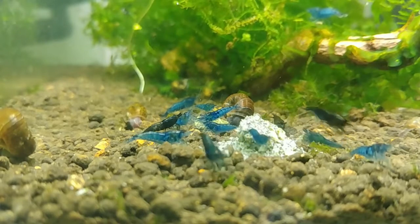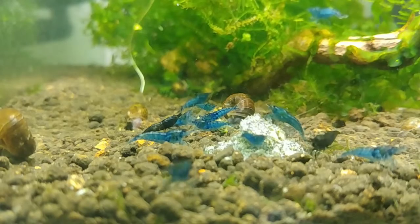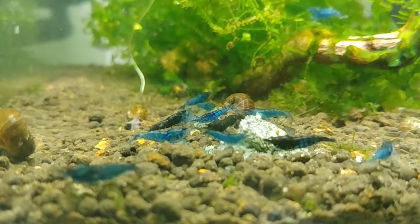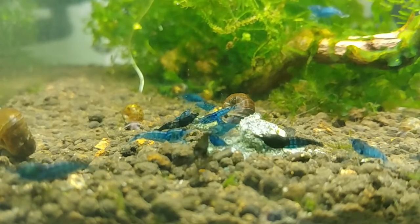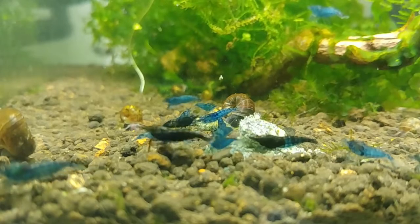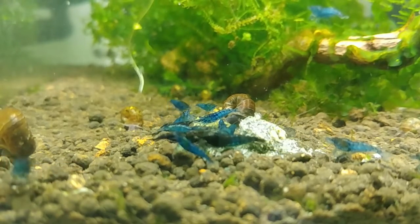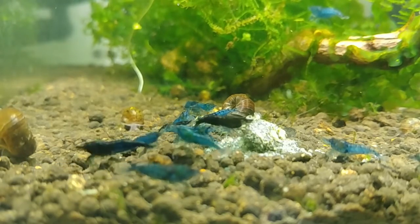Now, the most important part of this setup is going to be your water, and shrimps need water. It might sound like a foregone conclusion, but we've had people arriving with hamster cages to buy shrimp. So shrimp need water, people. Give them water. Let's get into a little bit more detail about the water.